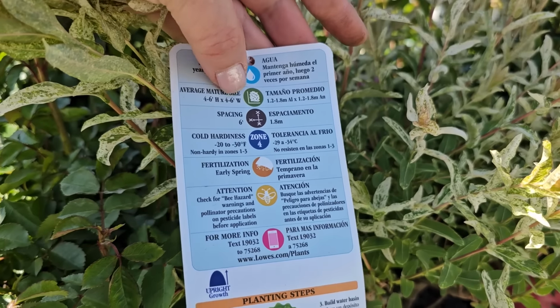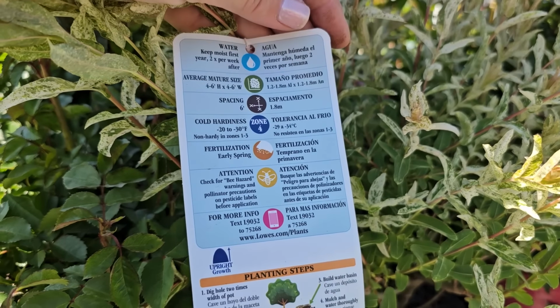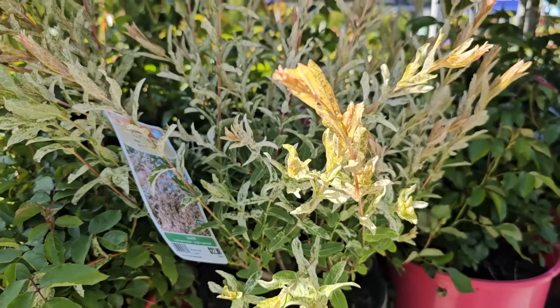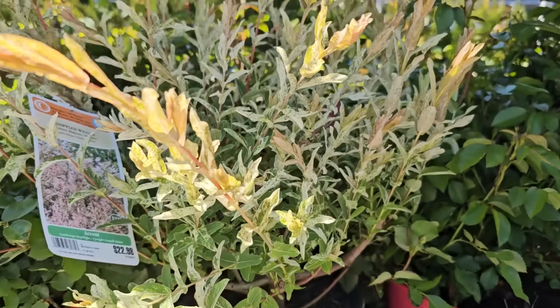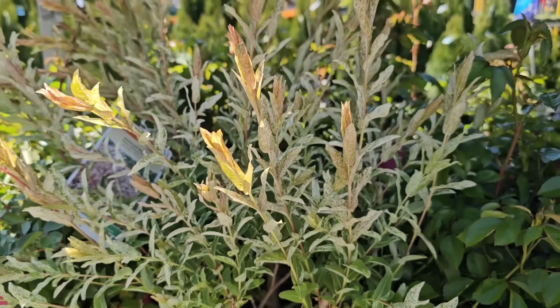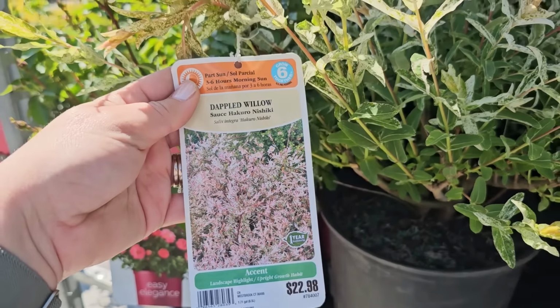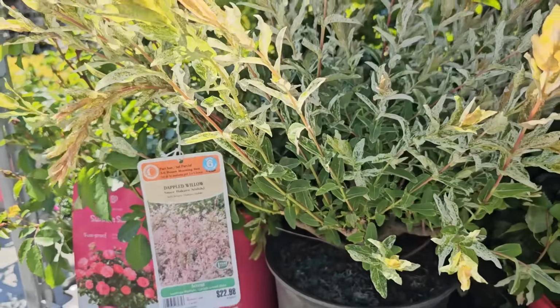So 4 to 6 feet in height, 4 to 6 feet in width, hardy down to zone 4 or negative 20 degrees Fahrenheit. They are deer resistant, and willows like moisture. So if you have an area in the garden that stays a little bit wet, they will perform really well in those areas. And this shrub here is in a Lowe's house brand container, 1.71 gallons for $22.98.